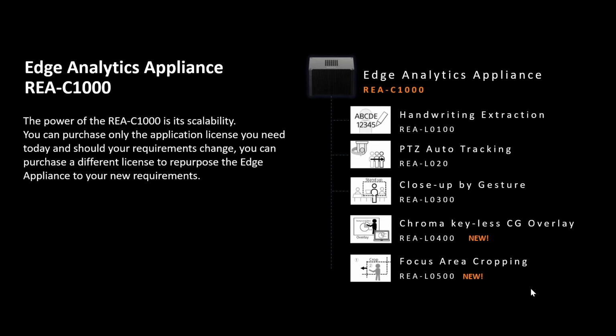Chroma keyless CG overlay allows for a digital background to be replaced instead of using a green screen or any additional lighting. And focus area cropping is basically a full angle of interest and a 10 by 80 cutout. I'm going to explain a little more detail on each one of these licenses.